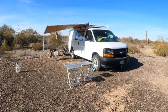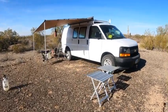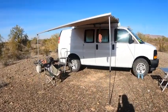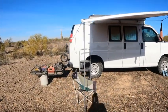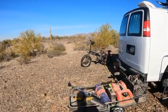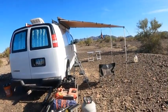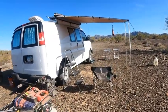So I'm getting ready to leave out of here tomorrow. I just want to get a before and after shot. I'm getting ready to put all this stuff up. It looks way different when I put stuff up. It goes from looking like a camp to just a van parked in the desert. This is what it looks like now. It's pretty much the same as I had it set up the whole time I've been here. I'm just gonna roll this awning up and put some of this stuff away so I can just get up and leave tomorrow.